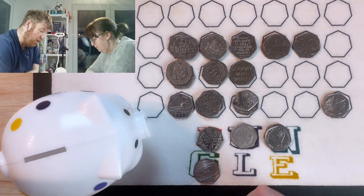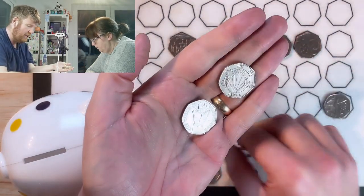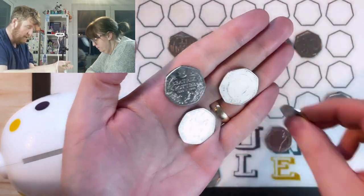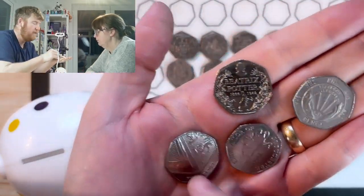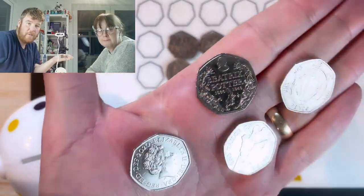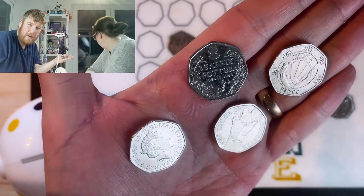Honourable mentions, plenty of honourable mentions here, mind. Taylor of Gloucester, NHS, Beatrix Potter anniversary. I'm putting the 2020 shield in because the second time we found one, the first one we thought it was NIFC, because back in the beginning of 2020.